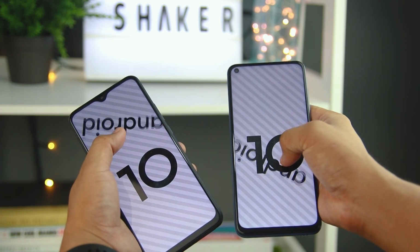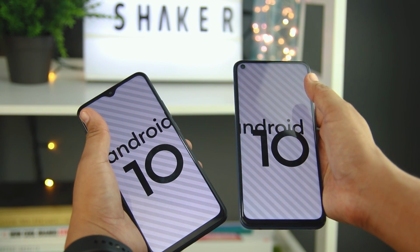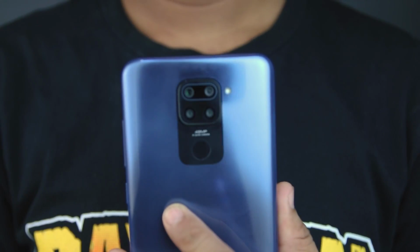They are both running on Android 10.0 with MIUI 11 skin. Now here's a piece of quick news.